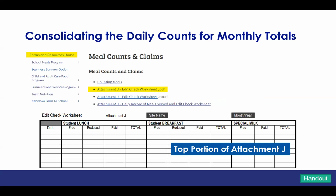So after daily meal counts have been documented, the numbers are then entered into a monthly form. So right now we're going to take a look at attachment J. It's the edit check worksheet. We're going to look at the top portion of the worksheet if you want to follow along in your handouts. You have the choice of using two forms, the edit check worksheet here shown, otherwise known as attachment J. The daily meal count sheet form from your software program is also acceptable.